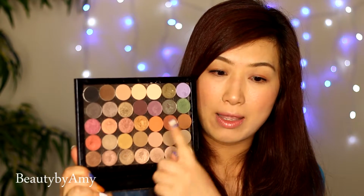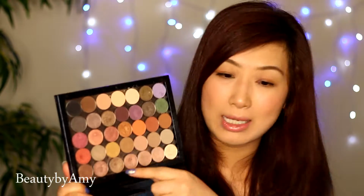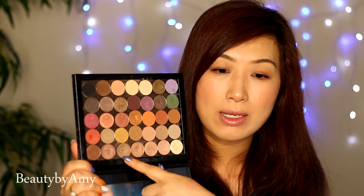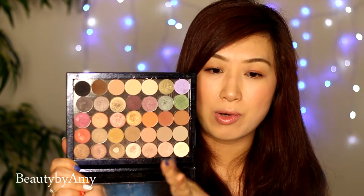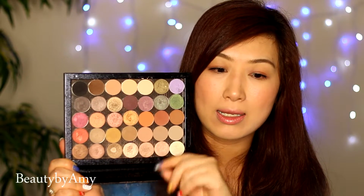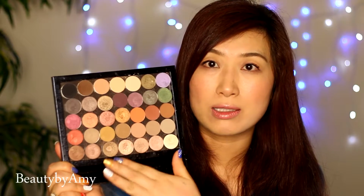I use it quite a lot. This is the Woodwind. I have two of this same color in this palette. Another one is hidden somewhere. So that's a really nice shade, like a medium-toned bronzy brown color. So it's good for everyday, not too light and not too dark, just a nice mid-tone brown. Really nice color and really shiny on the lid as well.